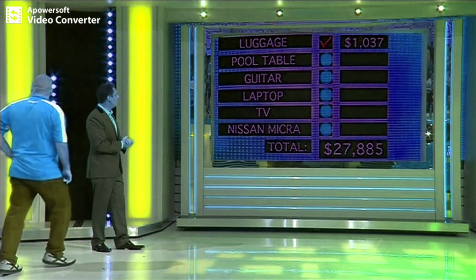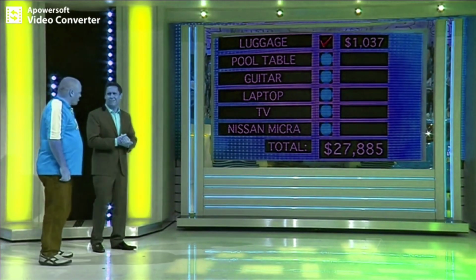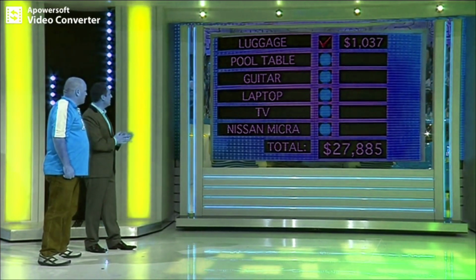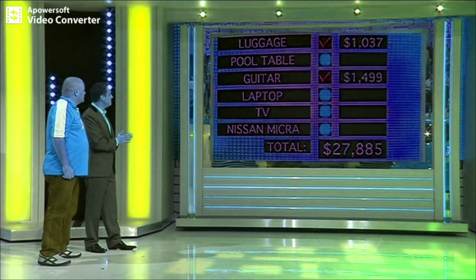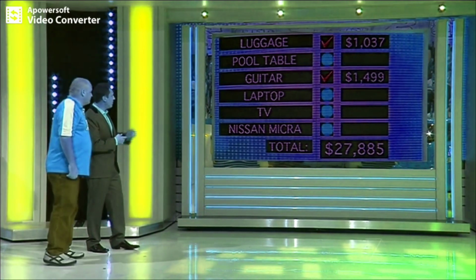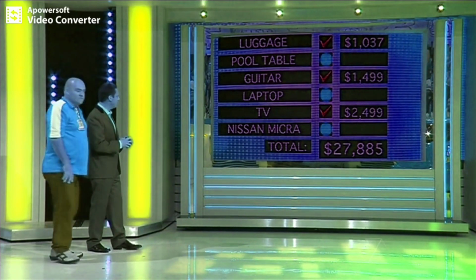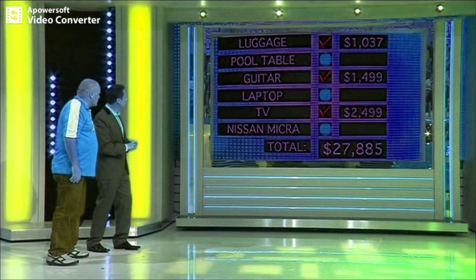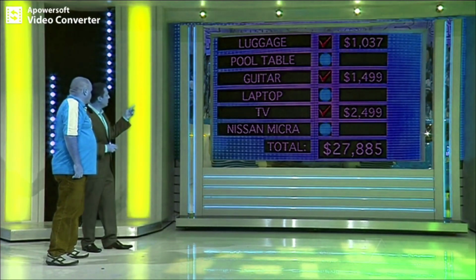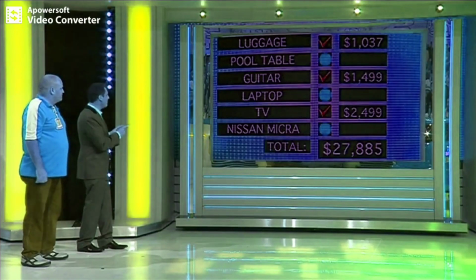They'll go. Light up the price of the luggage. Oh! $1,037. You don't want to be that high right at the top there, I would have thought. Let's check out the price of that guitar now. Ooh. $1,499. Jeez. What about the TV? It's a biggie. Light it up. $2,499. I can light up for you the pool table or the laptop. You call it, whatever you want. Laptop. Let's light up the laptop.